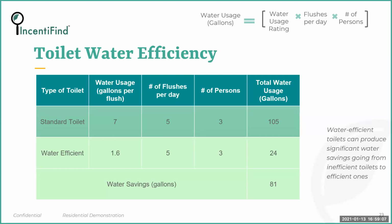But then if we install a water efficient toilet, and that rating is only about 1.6 gallons per flush, and say we have, again, the same average of 5 flushes per day per person, and you have 3 people still in the house, that would then go down to only 24 gallons on average per day. In which case, the total water savings between the standard toilet and the water efficient toilet is going to end up being 81 gallons per day on average.